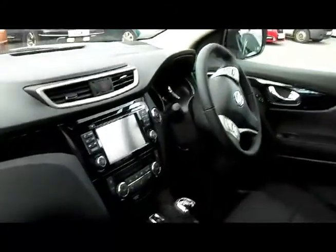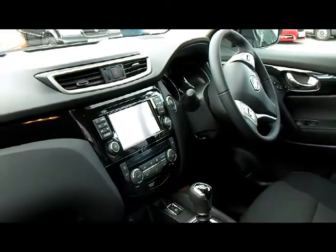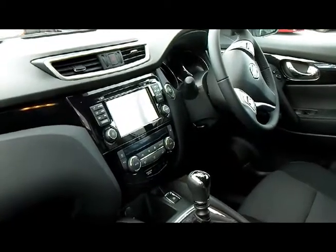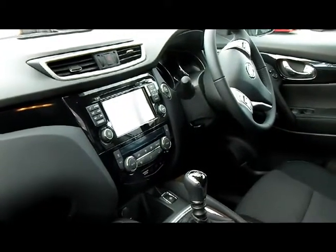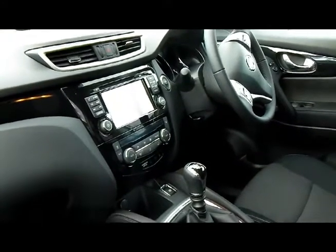If you do have a little bit more of a budget, then perhaps go to the Tekna, offering full leather and an upgraded Bose sound system. However, in our opinion, you're better off with the Acenta Premium, as it gives you more than any sort of basics you would need on a vehicle at a very, very good value.